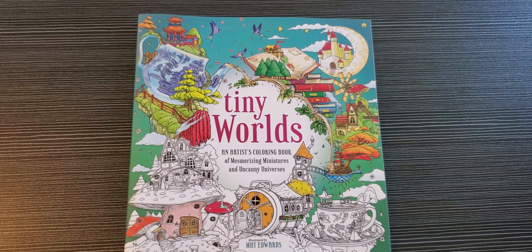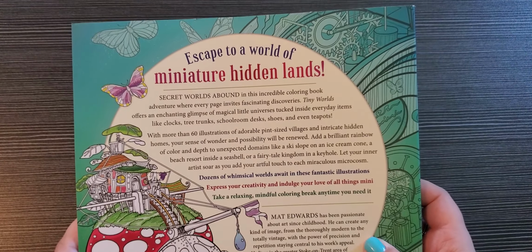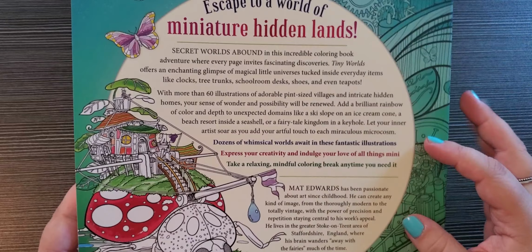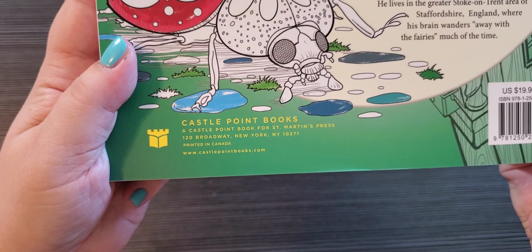So this one is Tiny Worlds. It says it is an artist coloring book of mesmerizing miniatures and uncanny universes. This is illustrated by Matt Edwards. I did see this on Amazon, so I know that you can pick it up there too. A little bit more information about the illustrator and about the book itself, and then here's the ISBN number if you need it. And it is by Castle Point Books.